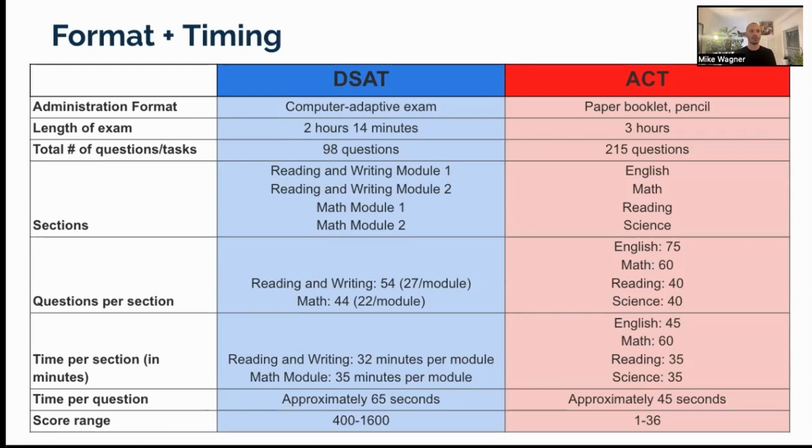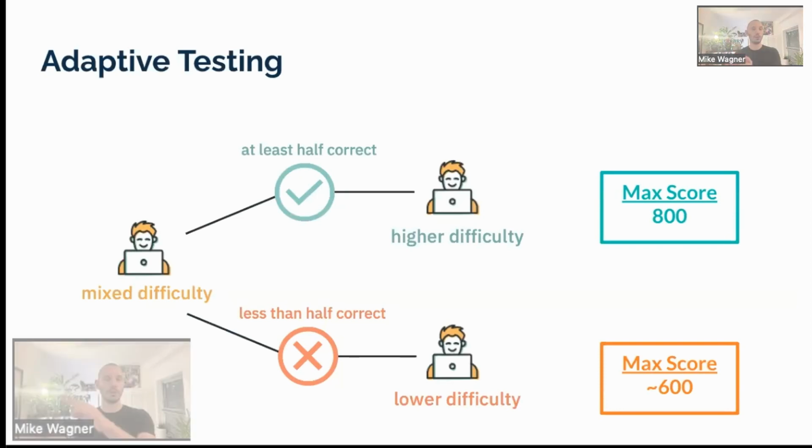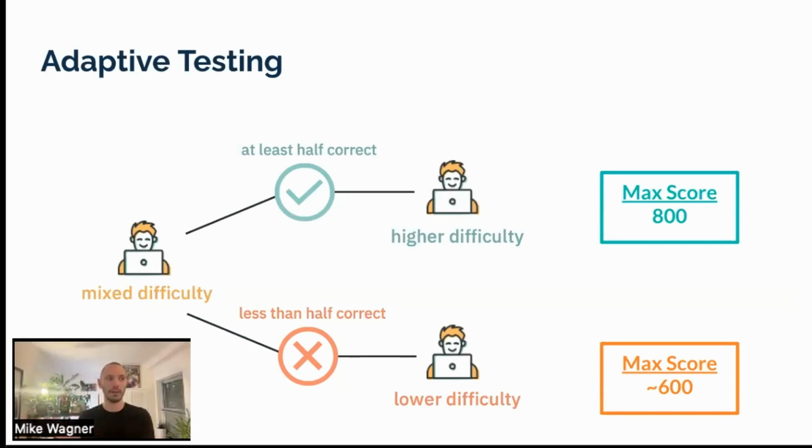The digital SAT is also adaptive. What that means is that after the first half of English and after the first half of math, you get to a spot where you then diverge. There are only 2 buckets that you end up in. Generally, it's about half.